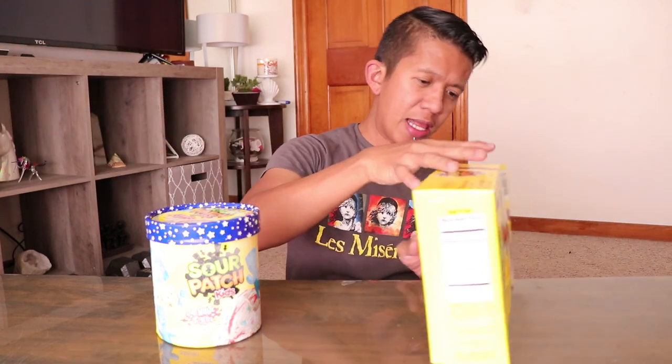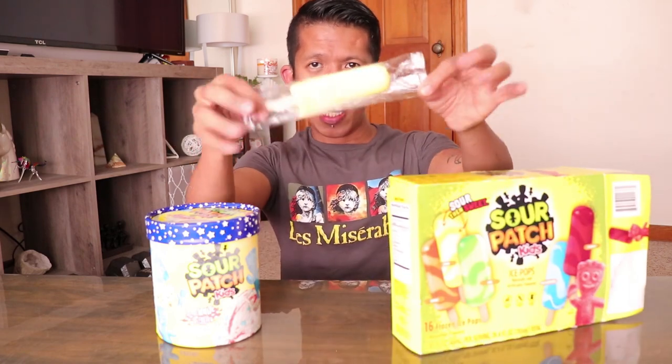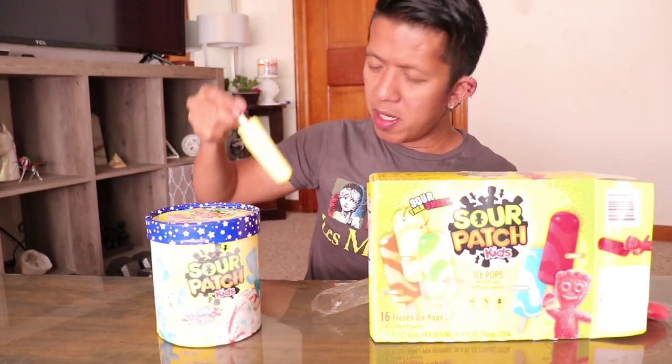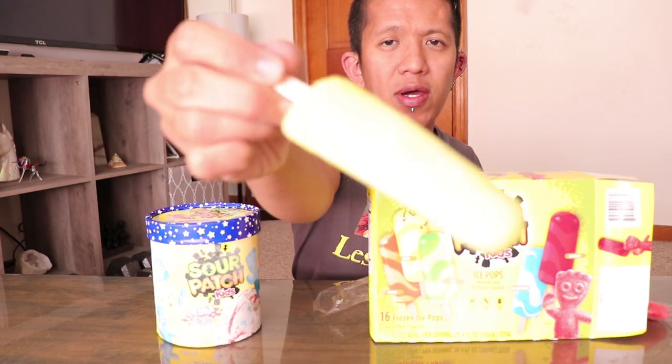Next! We're down to the last flavor, which is the lemon. We are all familiar with the lemon. You can barely see the white stripes, but it has really subtle yellow and light yellow stripes in it.